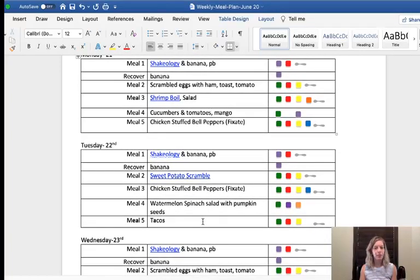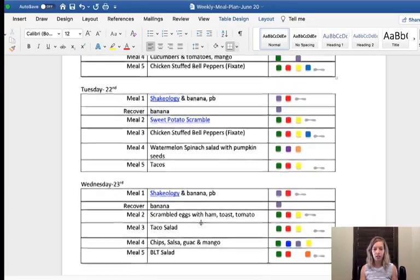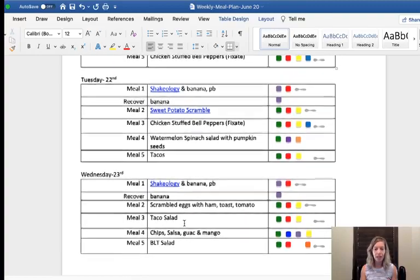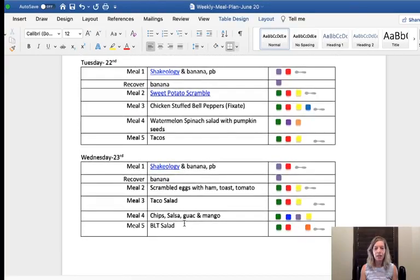Tuesday night, I figured keep it simple. We'll do tacos. We haven't had tacos in a while. And then for lunch, that turns into a taco salad. And then I've picked for Wednesday night a BLT salad.